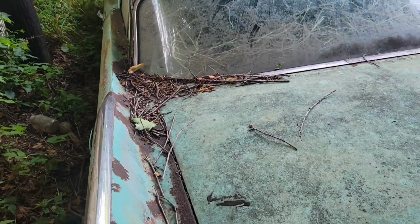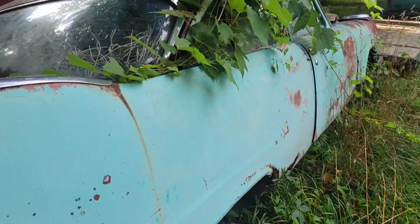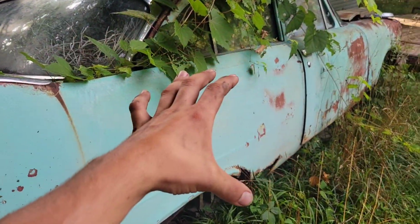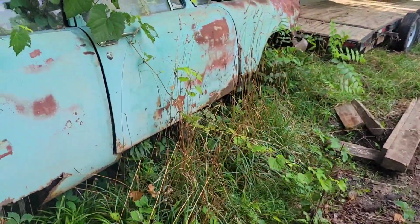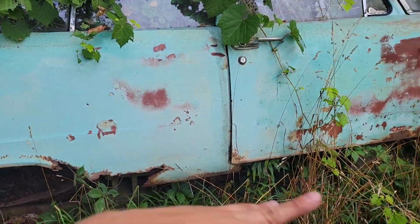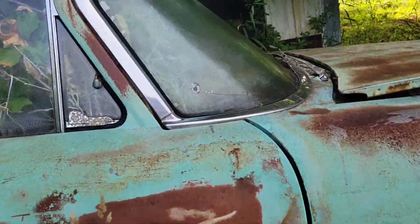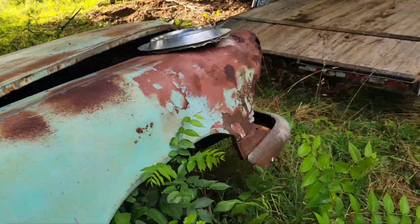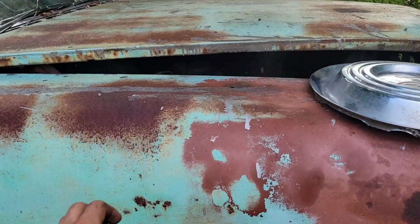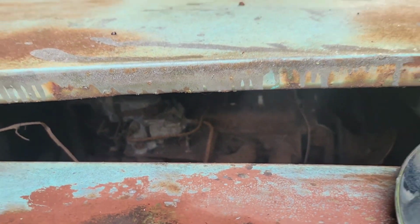I've seen people take just the car bodies of things, with no floors and just the outer shell, and drop them onto a whole drivetrain, chassis and everything, and just weld their own floor and supports and stuff. It'd be really cool to do that with this. Yeah, can't even see in there. It's all grown up full of weeds. But let's say there is an engine in it. The old 6-cylinder.